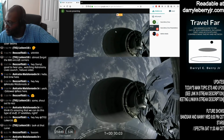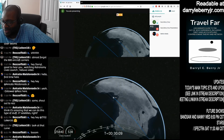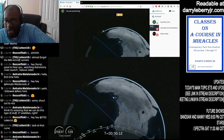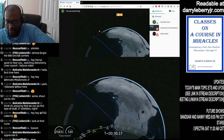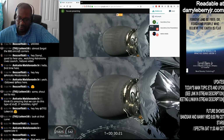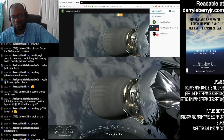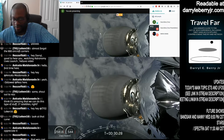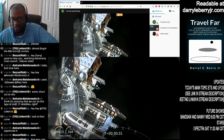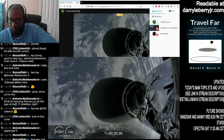So this thing is going 16,000 miles an hour. I haven't looked at rocketry in detail, but my understanding is right now it's pretty much in free fall. They got it up to enough speed that as it falls towards the Earth, the curvature of the Earth makes it dodge the Earth. So then it keeps on falling, and the curvature of the Earth makes it dodge the Earth, and it keeps on falling. And they can use these thrusters to make sure it's in the right spot.